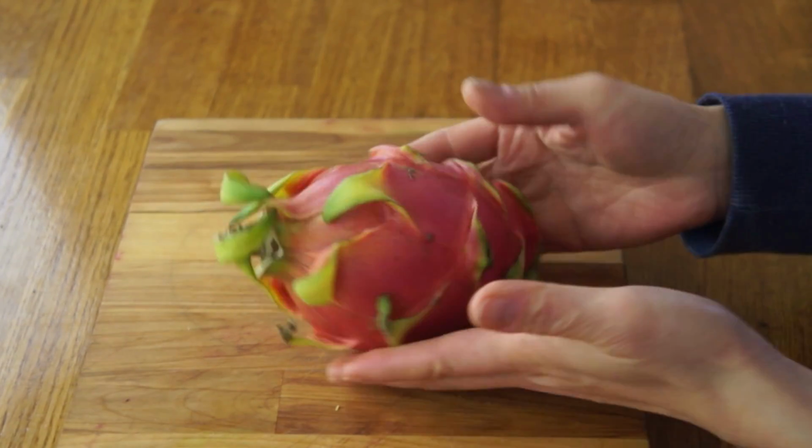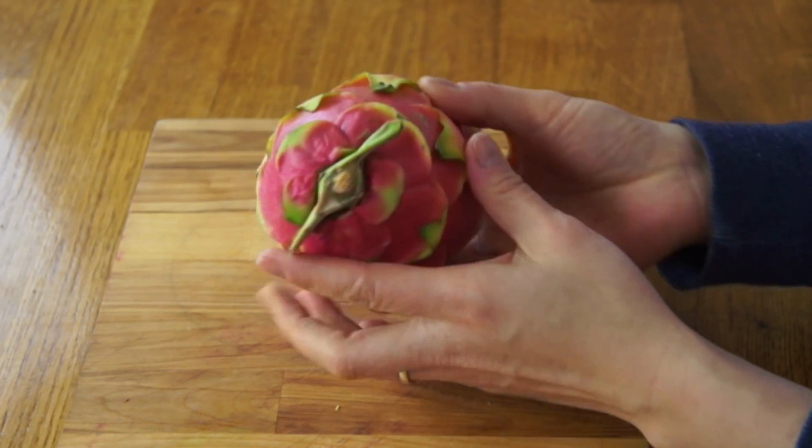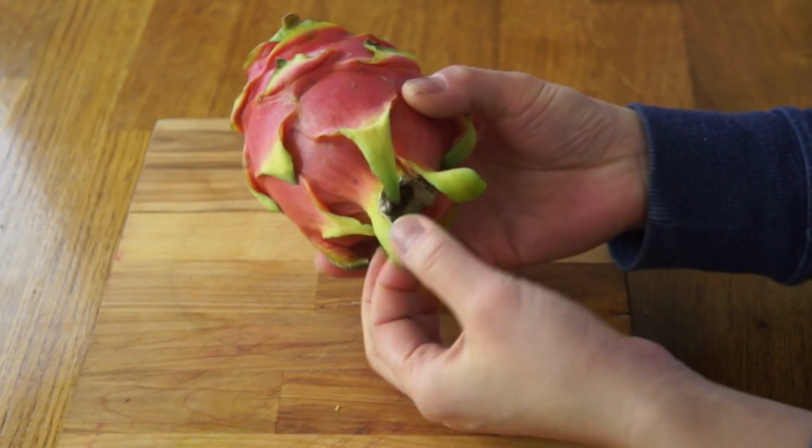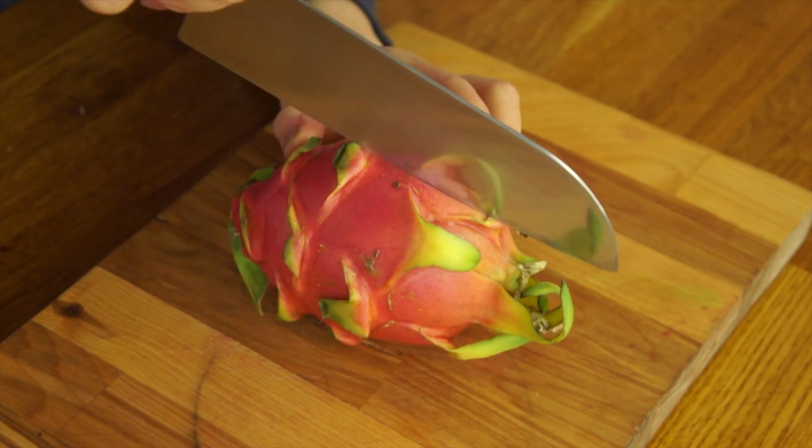So I'm curious to compare that with these. I suspect this is going to be the one that I thought I was going to get with the white interior, and then this of course is a yellow dragon fruit, which I've never had before. So now this to me is the classic example of a dragon fruit. It's got this beautiful hot pink exterior, and then it's got these kind of green leaf-like structures that come out of it. Here we go.